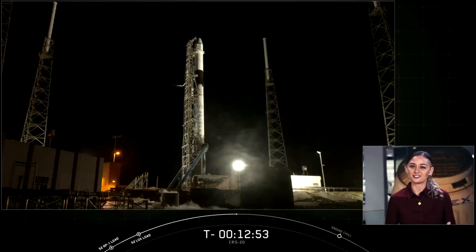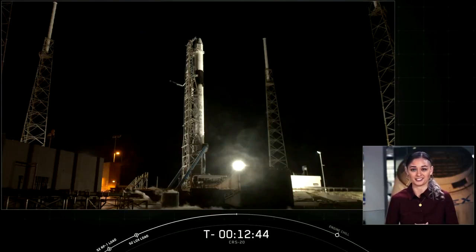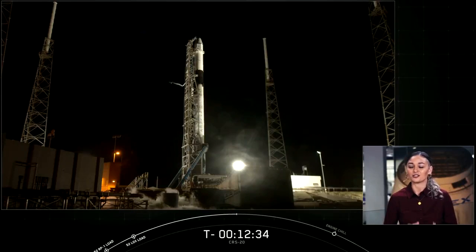My name is Jessie Anderson, and I'm a lead manufacturing engineer here at SpaceX. Tonight, we will be delivering approximately 4,500 pounds of cargo to the space station, including critical materials to support dozens of science and research investigations that will occur on board the orbiting laboratory. We'll go a little bit more into detail on some of that research later on in tonight's webcast.